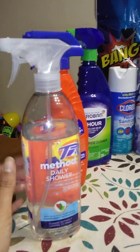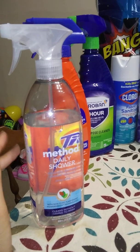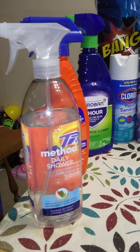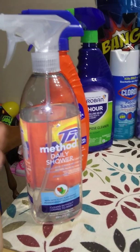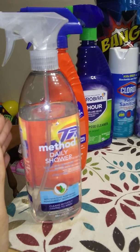So first I'm going to start off with the Method Daily Shower Cleaner. You guys, this stuff is awesome. And although I have many Method products, this is probably my favorite. It does not contain anything as far as antibacterial properties. However, it is wonderful for maintaining a clean shower. You pretty much spray it daily right after. You don't need to rinse or anything.